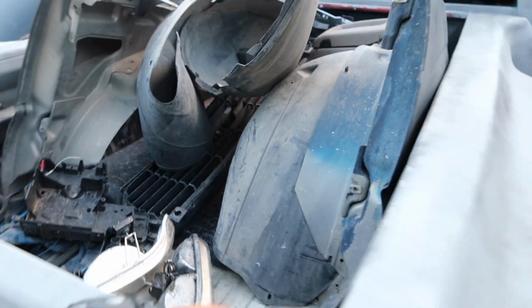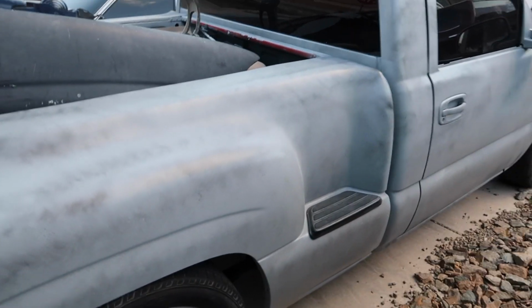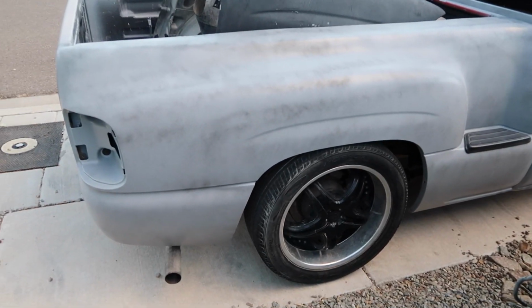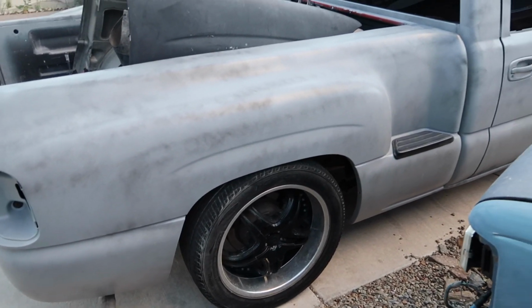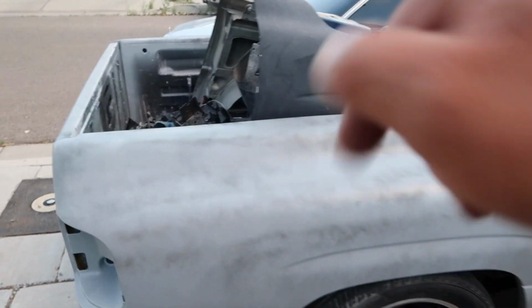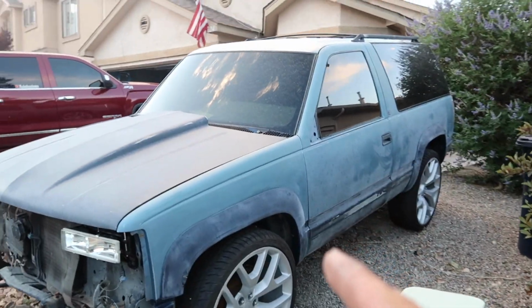I have some parts from him that we removed that were damaged, but I know I didn't post nothing on this truck. I did have this truck for a while. It is complete. We'll be picking it up on the weekend. So this is going to be gone. Caddy's going to be taken back to the shop to get that alignment fixed. So stay tuned for this video on this Tahoe.